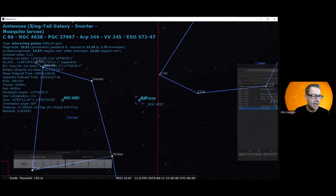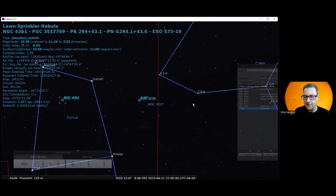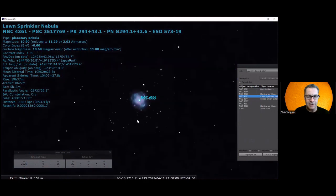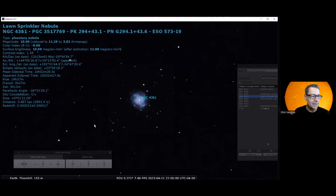And last up, we've got NGC 4361, which is over here, sort of central to the upper half of Corvus. This is an outstanding planetary nebula. It's actually larger and brighter than the Ring Nebula is. And it would be more popular if it weren't so southerly in declination, because it doesn't get very high for us in Canada. It was discovered by William Herschel on February 7th of 1785. It was number 65 in his class 1.